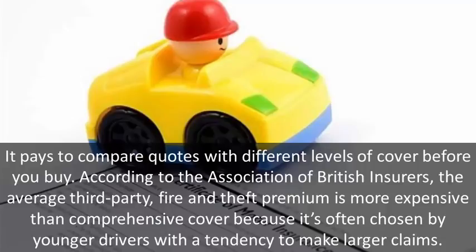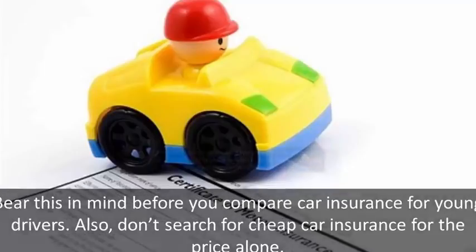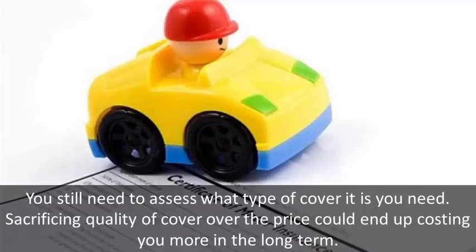According to the Association of British Insurers, the average third-party, fire and theft premium is more expensive than comprehensive cover because it's often chosen by younger drivers with a tendency to make larger claims. Bear this in mind before you compare car insurance for young drivers. Also, don't search for cheap car insurance for the price alone. You still need to assess what type of cover it is you need. Sacrificing quality of cover over the price could end up costing you more in the long term.